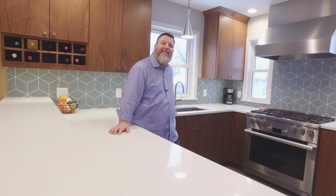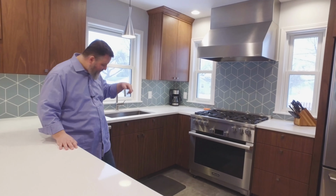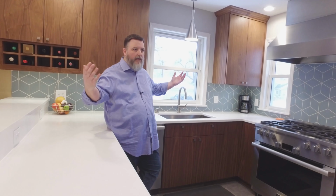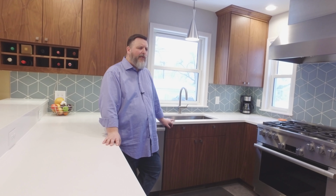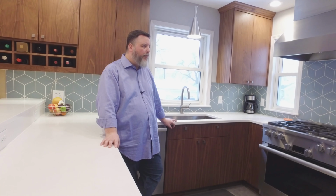Everything is new. The stove is new, the hood's new, the refrigerator's new. I'm sitting in front of the dishwasher here. That's all new. We have this bright, brand new, beautiful kitchen and 15-year-old appliances. It's gonna feel a little weird. So yeah, that's why we went with new appliances.